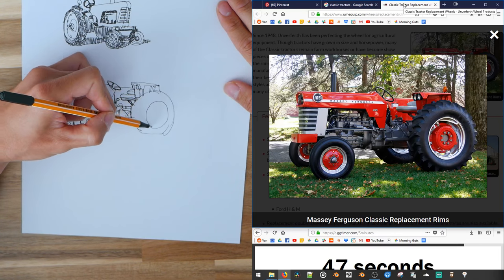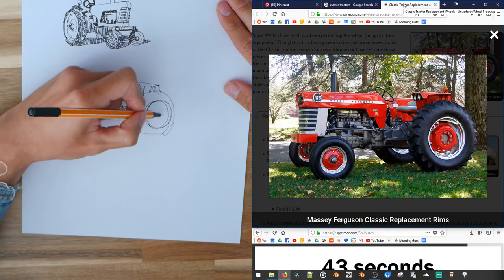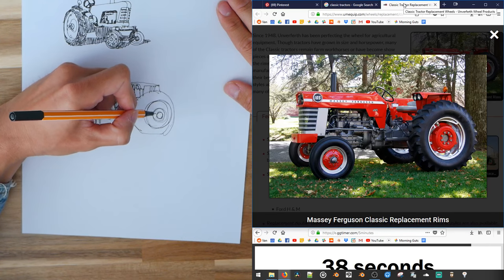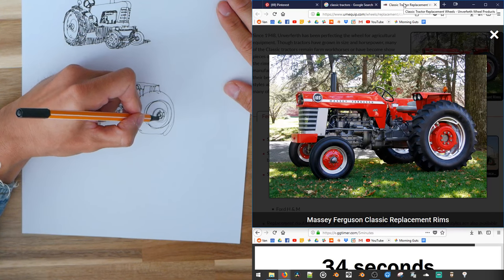Well, anyways, we're drawing classic tractors today. Yesterday was pretty rough, really challenging. So tractors is kind of like my safe zone.